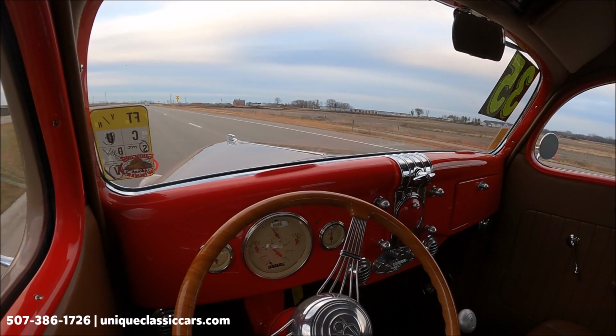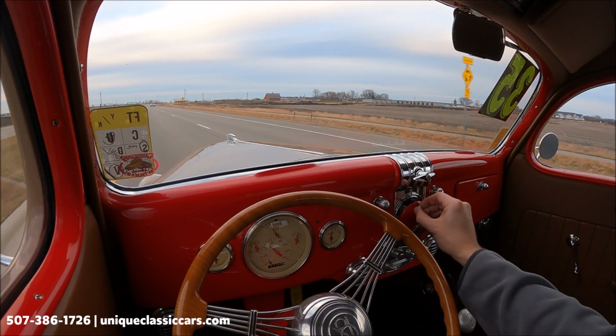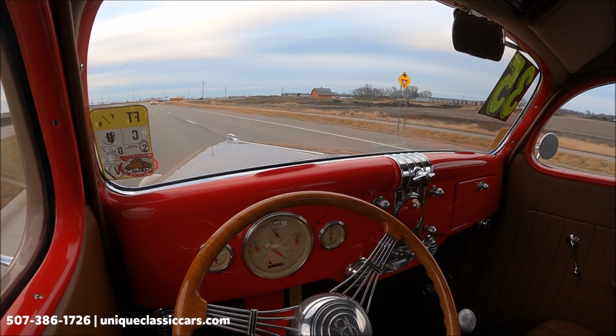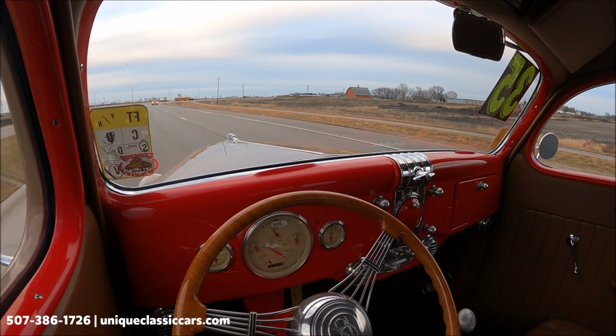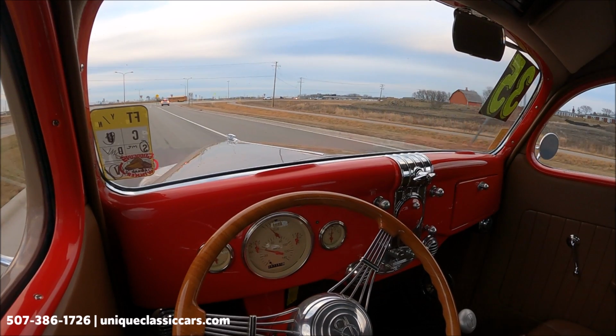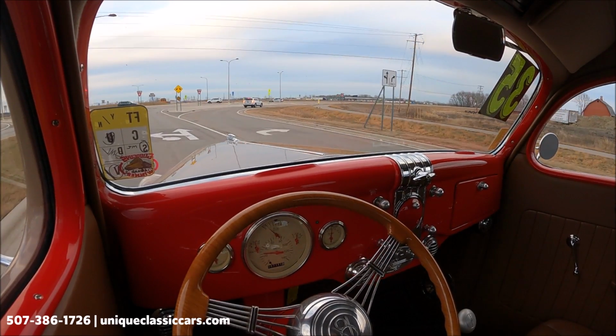Amazing looking car, high quality through and through. We get this awesome bright red dash. Original looking pieces like the ashtray still there. Modern sound system by Kenwood. Looks like possibly some leather on the bucket seats.